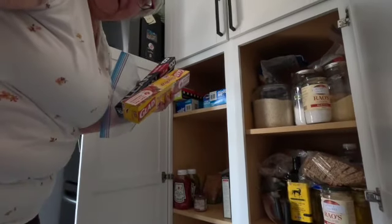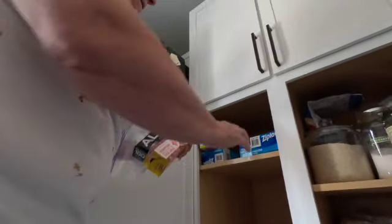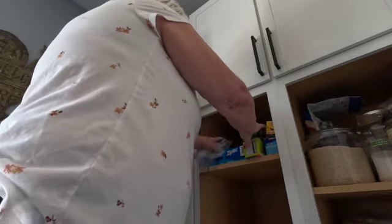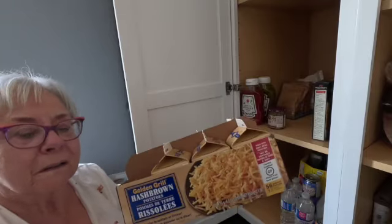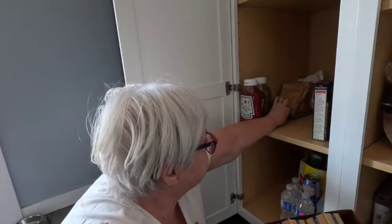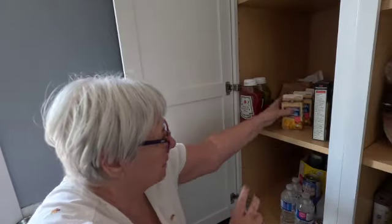What's up here? I don't think you can see what I'm doing. Nope. Kind of straightening out this area. We get these hash browns at Costco. They come in little containers like this, and they're very, very good. I'm going to put them on the shelf here, and get rid of this box.